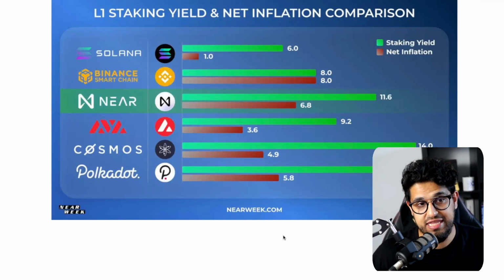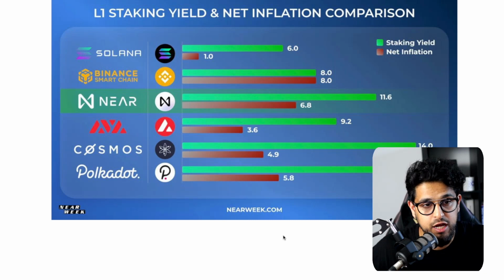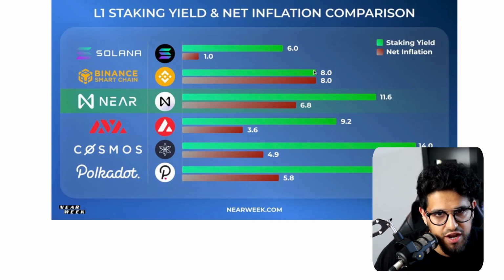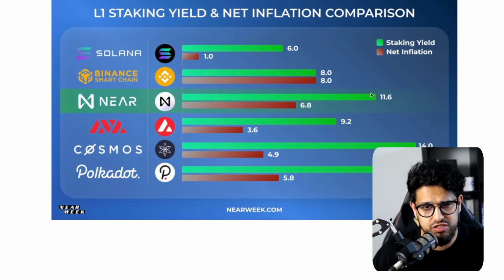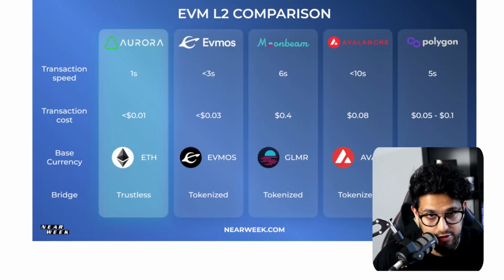Moving on, we can then look at the layer 1 staking yield, right? If you go and stake natively on Near Protocol, you can claim 11.6%, which, as they've conveniently shown on this diagram, looks very good against the 6% of Solana, 8% on Binance Smart Chain, Avalanche offering 9.2%, Cosmos Polkadot offering 14%, and we know Phantom offers around 15%. So decent, it's competitive up there in terms of its layer 1 native yield.